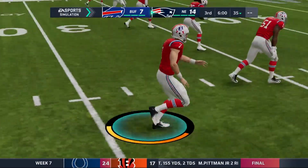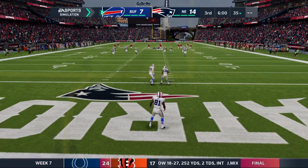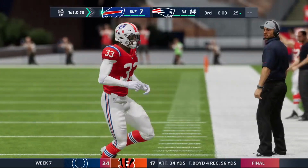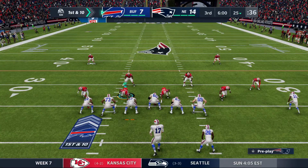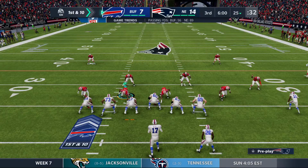The Bills trail here, but they will get the football first as we are back underway on EA Sports. And this will not be returnable. It's out of the back of the end zone for a touchback. The Bills come to the line to start their next drive. We have not seen much on offense from either side these last few drives. It has been a struggle, hasn't it?